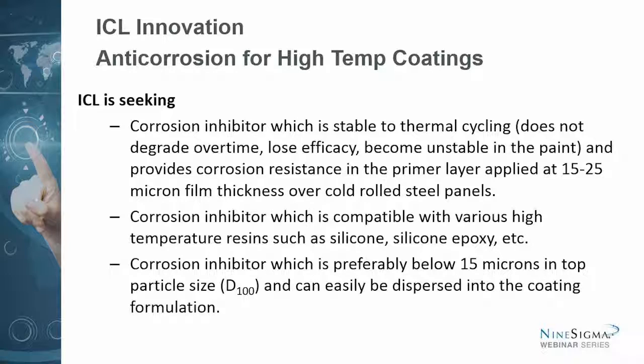Typically, these coatings are going to be applied anywhere from 15 to 25 microns in terms of film thickness. Desirably, we would like to have coatings or additives which do not exceed a top end of about 15 microns. And the reason specifically for this is most of our customers who are going to be utilizing this sort of additives only use high-speed mixing.